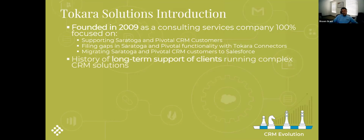Tokara Solutions has a history of providing long-term support to our customers, especially those customers that run complex CRM solutions where there's been a lot of customization, a lot of integration, just a lot of things going on in the system, and that's really our specialty. It's mainly because we have expert consultants that only do Saratoga. That is their livelihood. We'll talk a little bit about that.